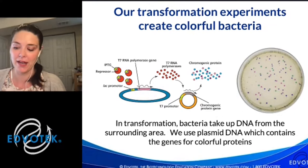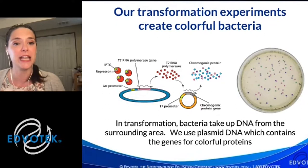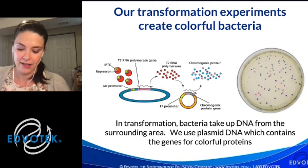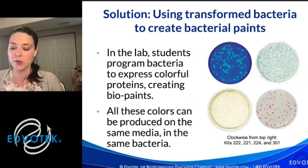In this case, you're transforming bacteria with plasmids that express chromogenic proteins under the control of a T7 promoter. And so this is great because the bacteria are all the same. It's all E. coli. They're all using the same promoter, which is inducible with IPTG, and they produce bright colors that are visible with the naked eye. By transforming multiple colors into the same strain of bacteria, we can make multiple colors of biopaint. And what you see here is some of the colors that we can use in our experiments.